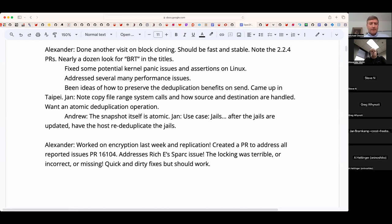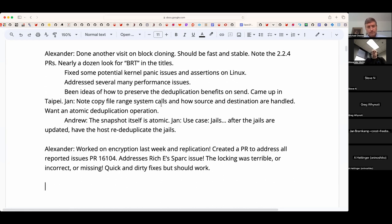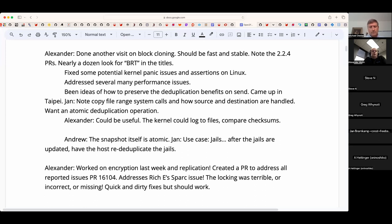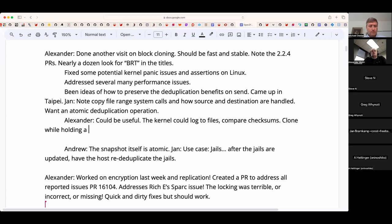Cool. Well, any questions? Go ahead, Alexander. Any questions for Alexander also when he's done? Go ahead. Well, I was going to say that it's not exactly related to replication, just generally. I can see usefulness of such a feature potentially, where if some blocks got diverged, they could be reunited. And yeah, it can only be done on the kernel level. I guess the kernel could just lock two files and compare checksums of two blocks, and if they're identical, activate cloning for them while holding the lock. So it could be done atomically, but right now, at least on FreeBSD, there are no syscalls for that.